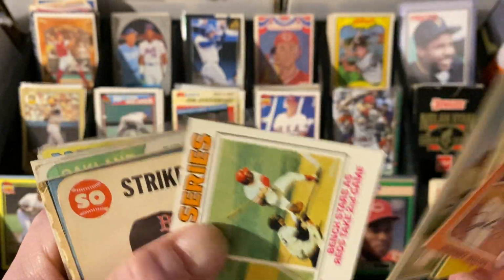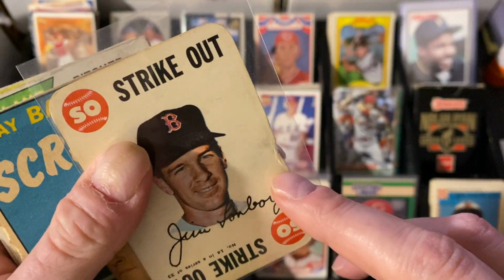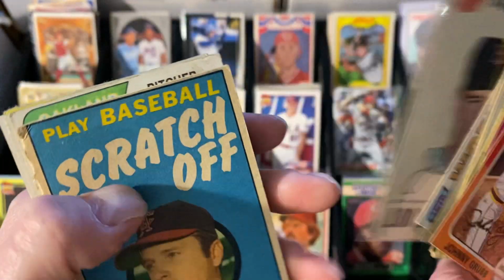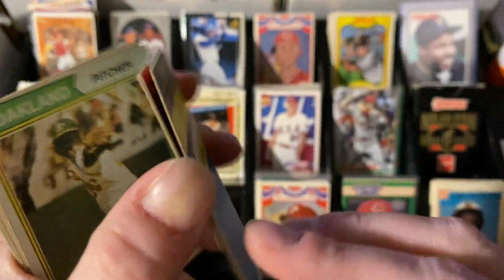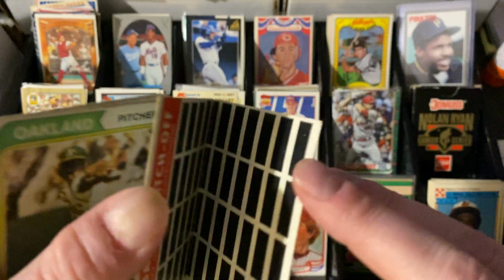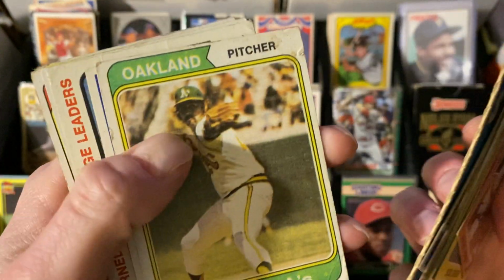Ellis Valentine. There's a Reds World Series. This is one of those game cards kind of eaten up on the side there, but still really cool. Scratch off Jim Spencer. This is actually a Jim Spencer rookie card. You didn't even open up to look inside if it's scratched or not. Ooh, not scratched. Nice. All right.